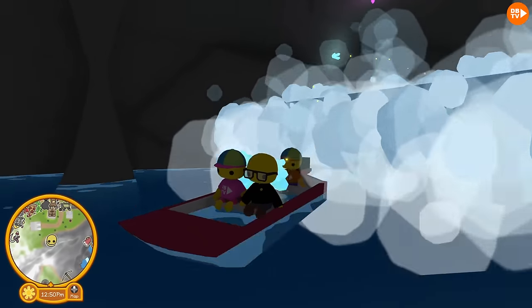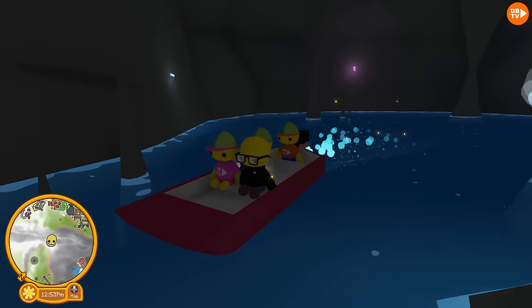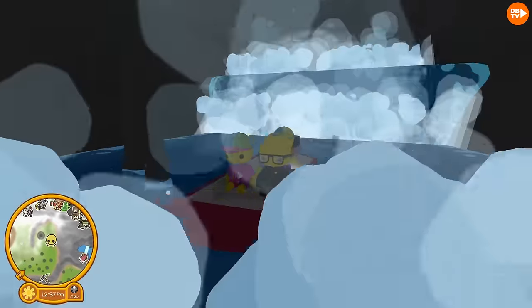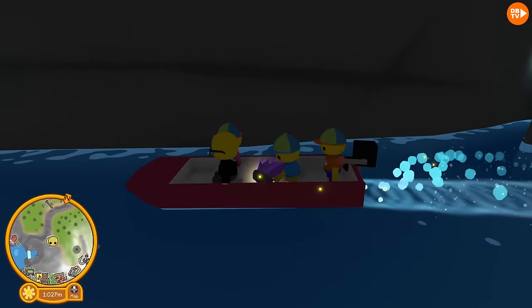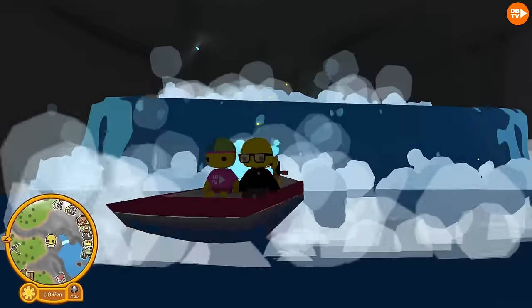Whoa, whoa, whoa. Guys, this is a waterfall. Whoa. Holy moly. Guacamole. That was crazy. Wait. Oh, my God, there's another one. There's another one. What? Oh, God. How many of these things are there? Whoa. And another one. Wait, there's actually two more. How many waterfalls are there?